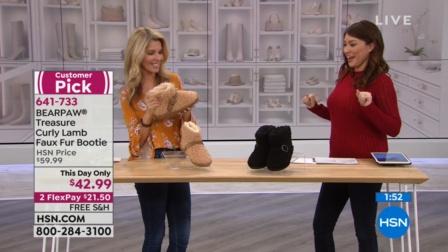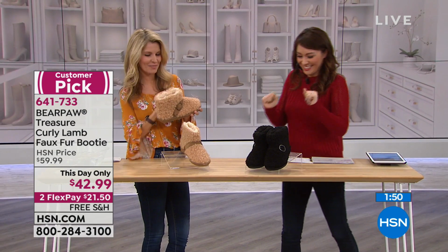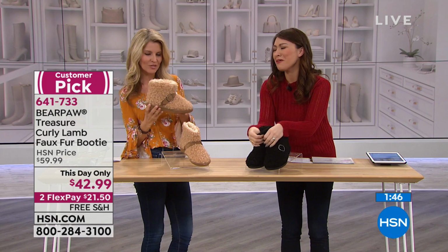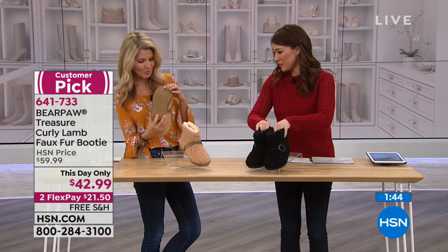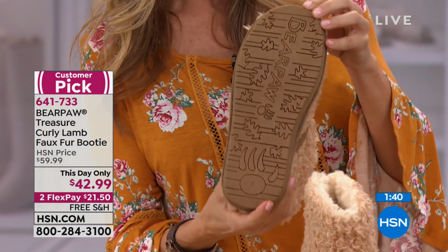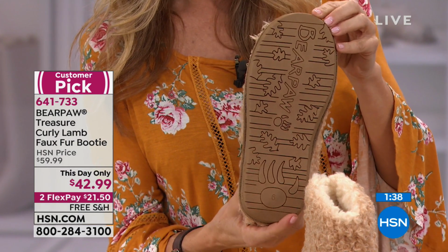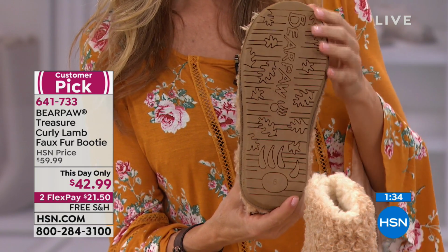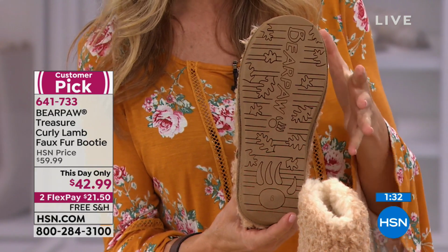They're so soft. And love these. Yeah, I've been petting these the whole time because they are, but I just think they're really unique and so comfortable. And I love how they do the bottom of them as well. They're really all down to the detail. Look at that. Where do you find a boot that has that much technology and that much comfort?